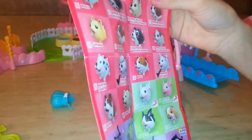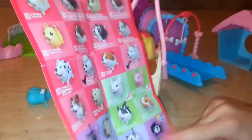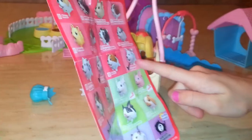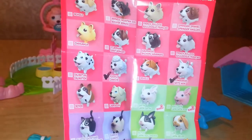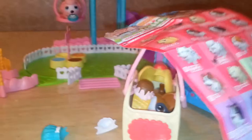Came with a puppy checklist and has puppies, bunnies, and cats. There's a super rare one. I have this one, and this one. I really want that one. Wow.